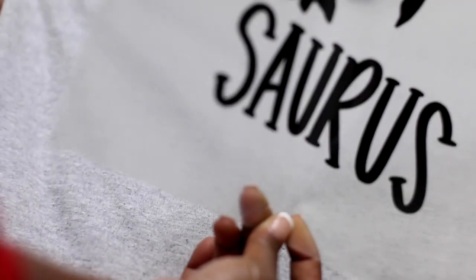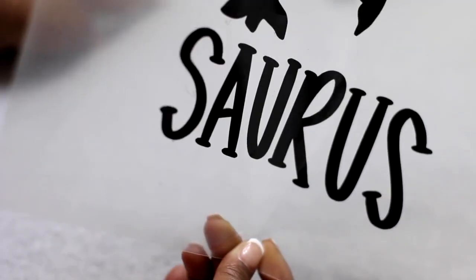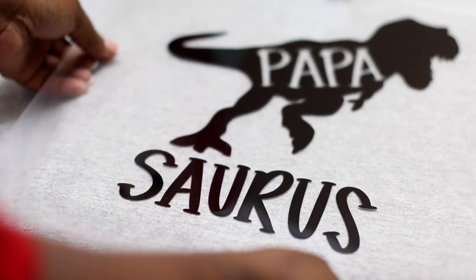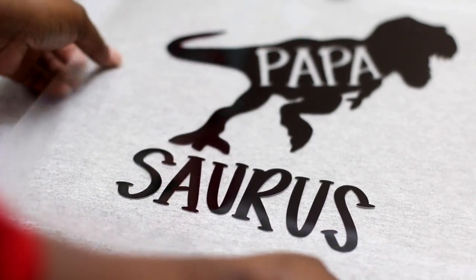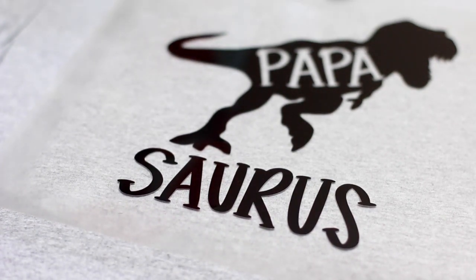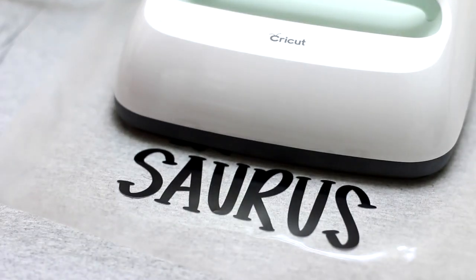You guys, these t-shirts turned out so cute. And even my father-in-law, he loved his shirt that said Papasaurus. Everybody was enamored with how the t-shirts turned out and how incredible everything looked overall. So I made t-shirts for every member of the family along with the birthday boy, and it just turned out absolutely fabulous. Now that that has been said, let's get back into the party decor.